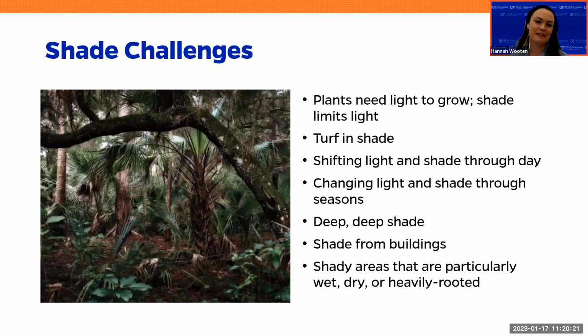But shade can be really challenging. And this is the reality that some of us face. Plants need light to grow. Like, that's what they eat. Plants eat light, and shade limits light. So turf and shade, very challenging. Shifting light and shade throughout the day can be challenging.